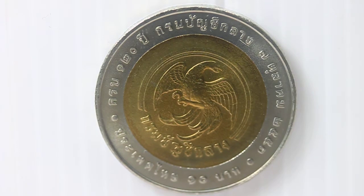On the tail side, we have the symbol of the Comptroller General's Department, Nokwayupak, a Furibus bird which eats the air at its foot, running around the edge of this wood size of the coin.